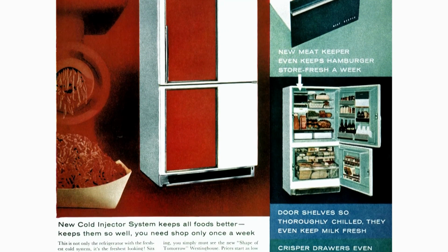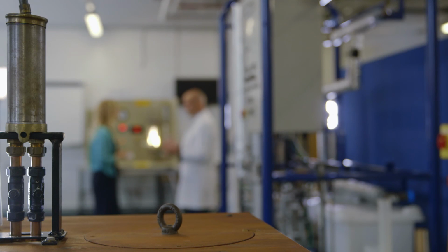So what do we use now? We use HFCs, hydrofluorocarbons. We also use some of the old refrigerants as well still. We use ammonia and carbon dioxide, but we can use them in a better way because we've got better materials to contain them. They're actually sealed fridges now. The systems are actually a closed loop.